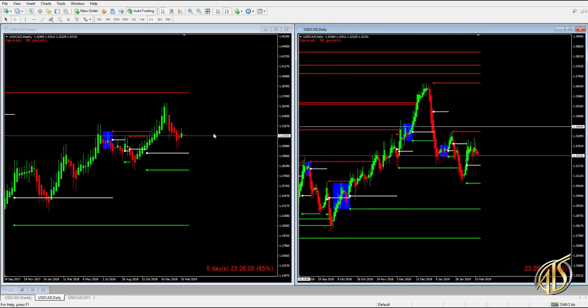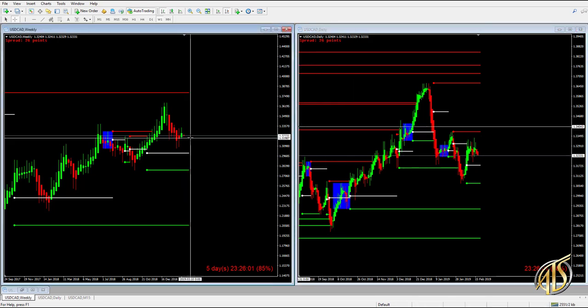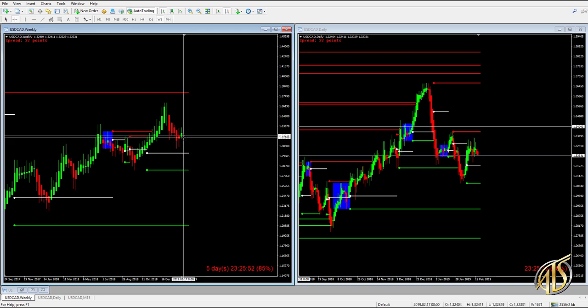What I'm seeing on the weekly right now is that we just got a new weekly candle, at least on my platform. I know different platforms sprout new candles at different times sometimes. So I see that candle is red.